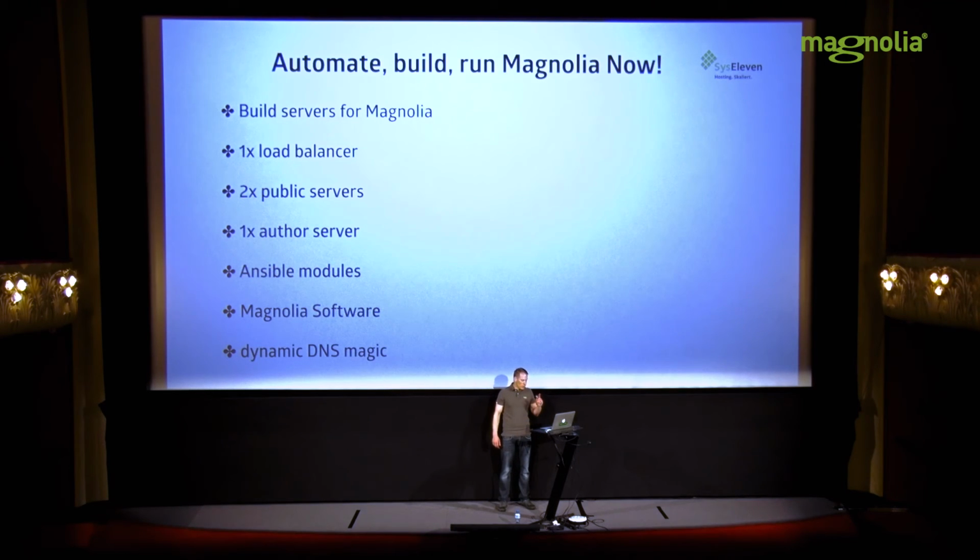And to get that up and running, it took us just under 9.5 minutes until you could actually log into the backend. And I think we can improve that as well in the second iteration. But that's what we're looking into at the moment. But I mean, 9.5 minutes to get the Magnolia setup up and running is good time. And we're happy with that.